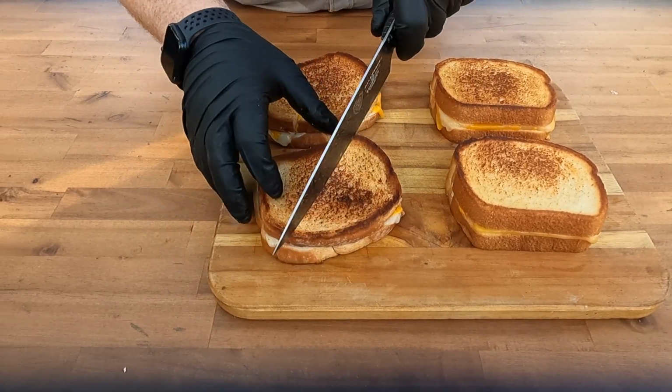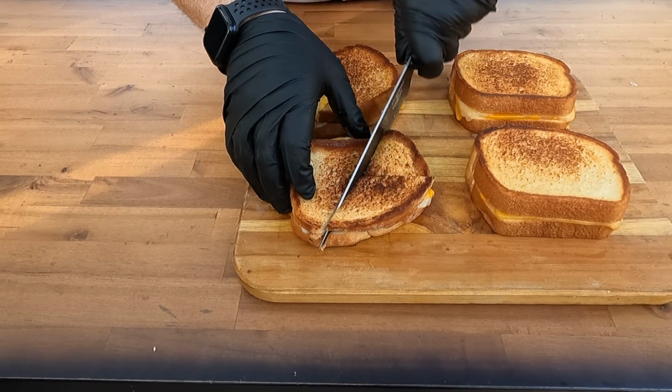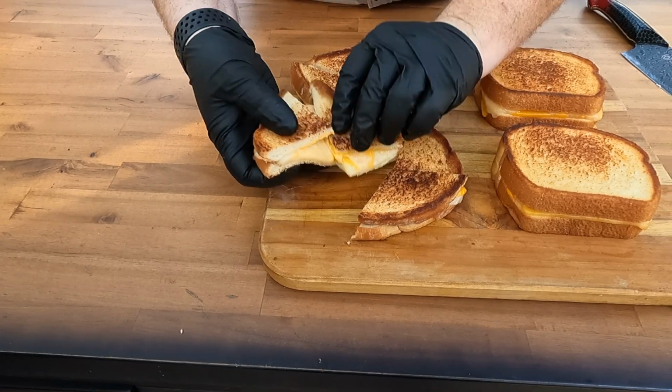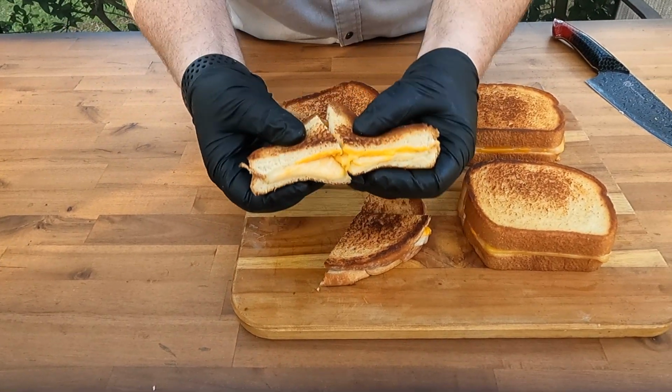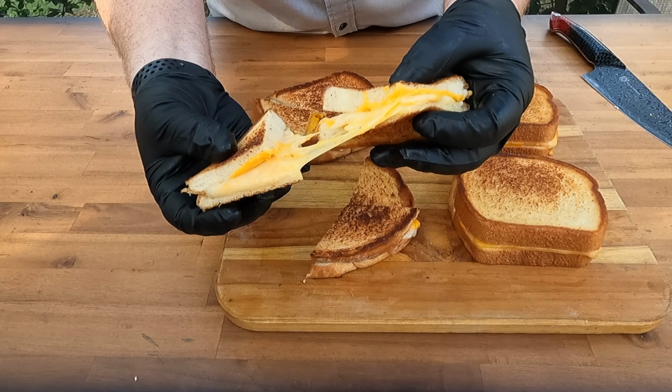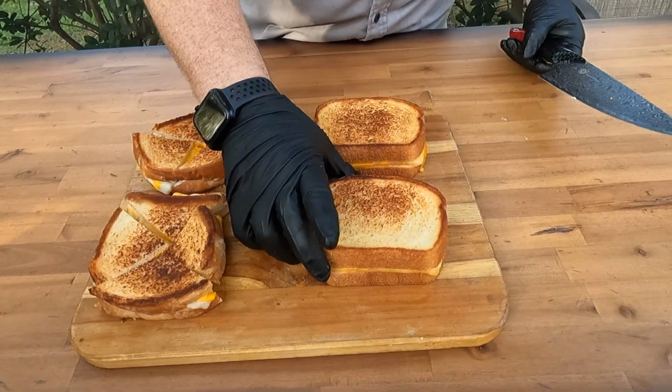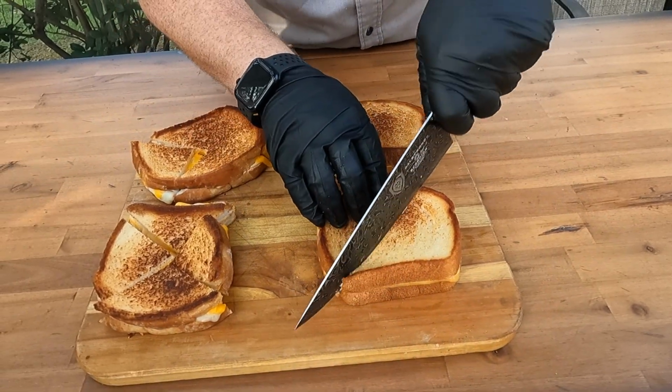Okay. This is the Swiss and American. I was just about to say it may not have as much cheese pull, and then all of a sudden, we got some good cheese pull there. Look at that. Okay, Swiss American. Down here in front was the Gouda and American.